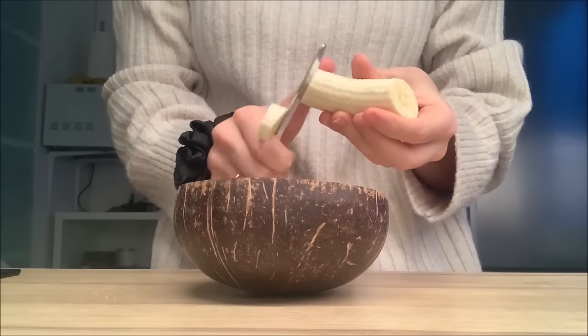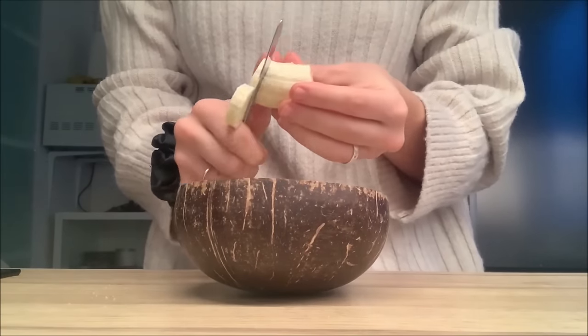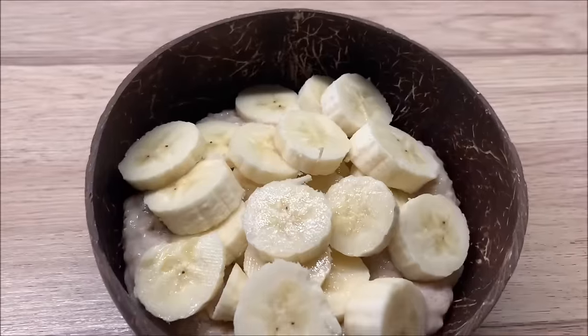So I even brought out my coconut bowl for you guys. You're welcome. I never use this. I'm just being honest here.